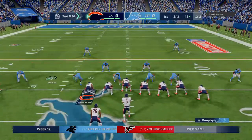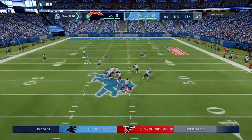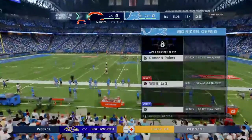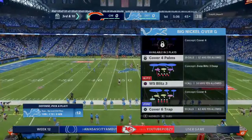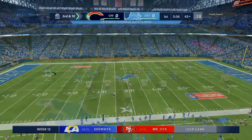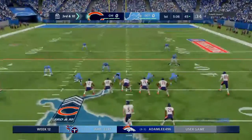59 Mike. Check. Let's go, D. Big series right here. We got to step it up. And that'll be incomplete. So back-to-back incompletions, and that has them staring at a 3rd and 10.